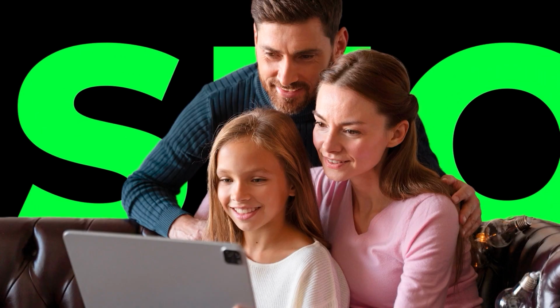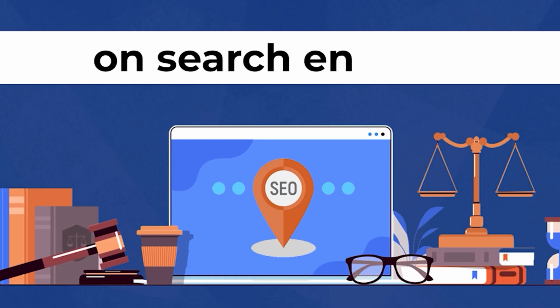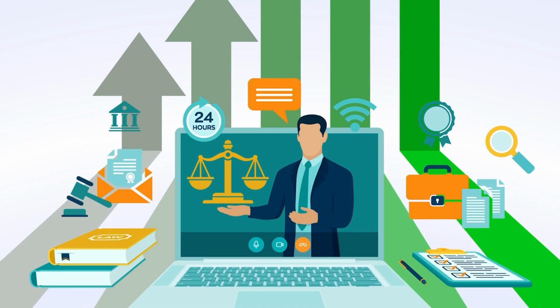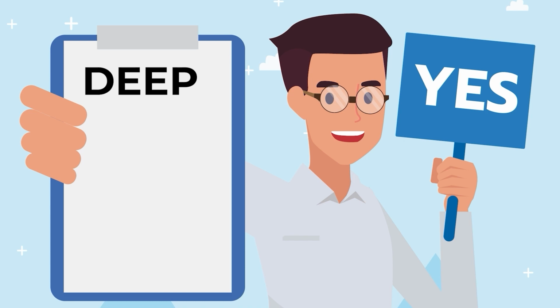SEO for family law is integral in ranking the law firm's website on search engines like Google, Bing, and Yahoo. So are you ready to take your law firm business to the next level? If yes, deep dive in.